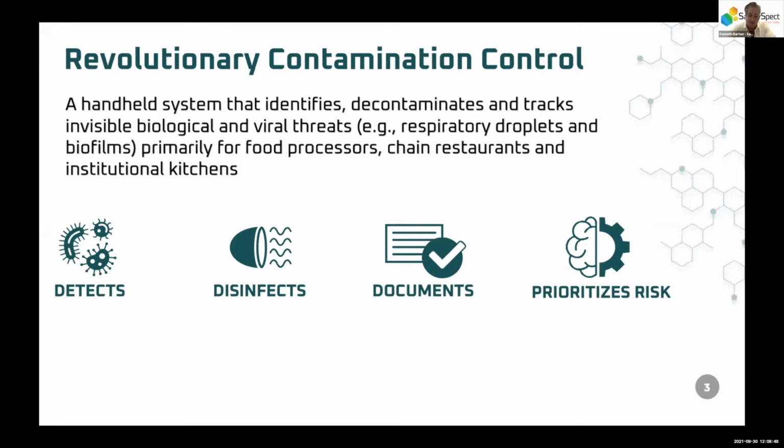The SafetySpect system detects, disinfects, and documents by video recording the process, and AI machine learning algorithms prioritize risk, telling you where to scan depending on how much time you have available. An example would be a layover of an airplane. The system validates this entire process.